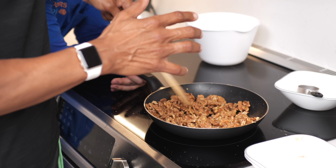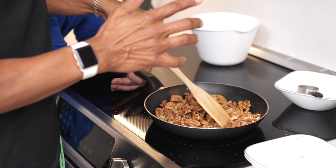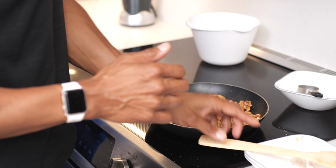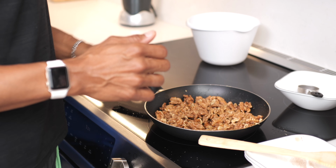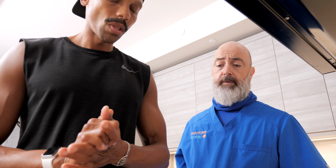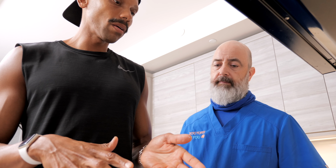I think they are candied enough, don't you think? I think they're well coated. They'll cool down. We're going to let them just sit and cool down, and then we'll put them back in the bowl, and then we will try them. Do you typically refrigerate them, or you just keep them out? You can keep them out. Sometimes I do refrigerate them, just to speed up the cooling process as well.